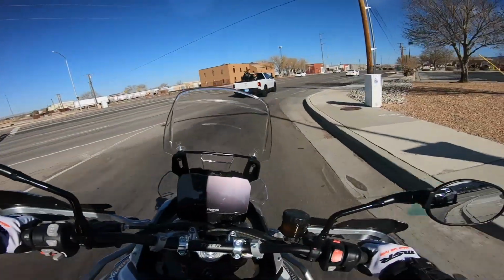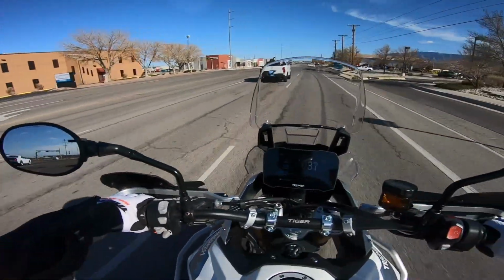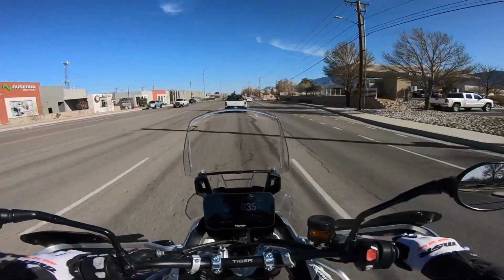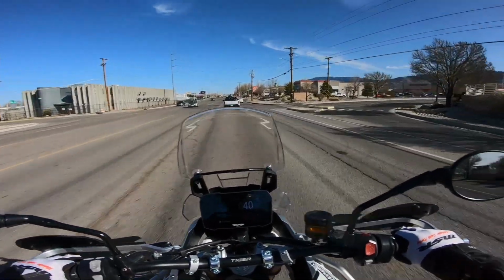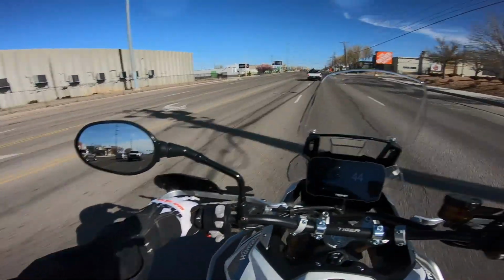But like I said, on the street touring, this Tiger is, I would say it's probably a better bike than the 890. It's more comfortable, more wind protection, lower seats. It's a great bike.